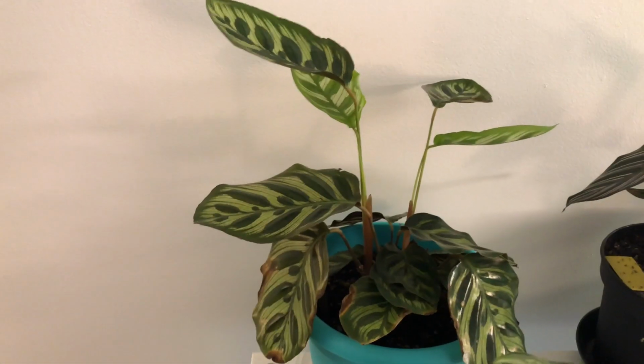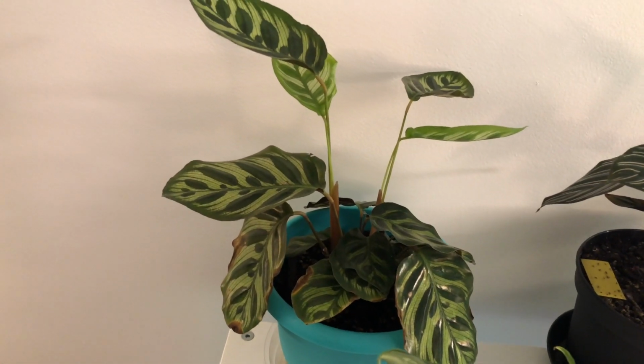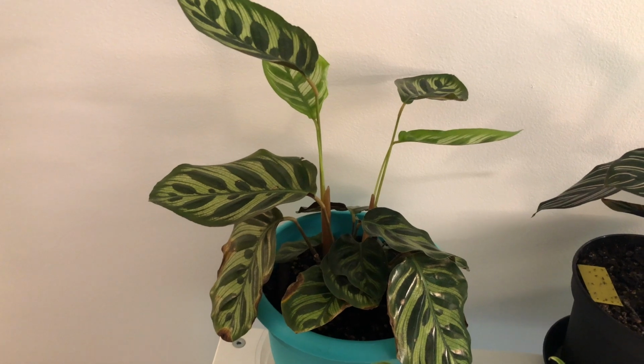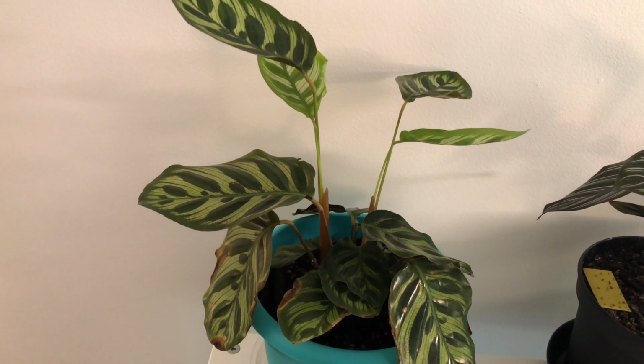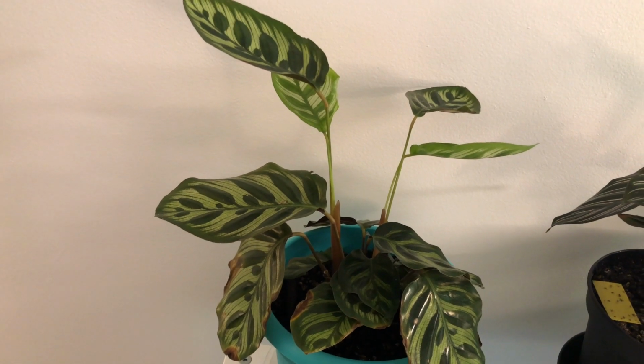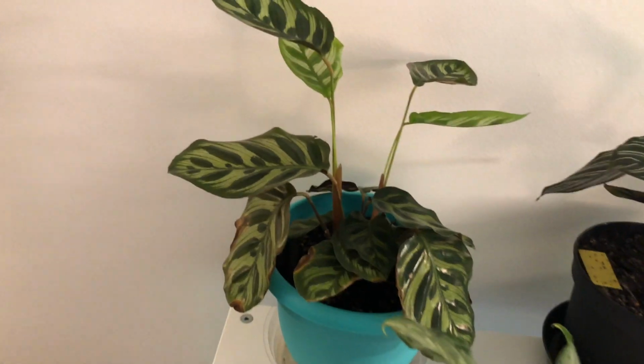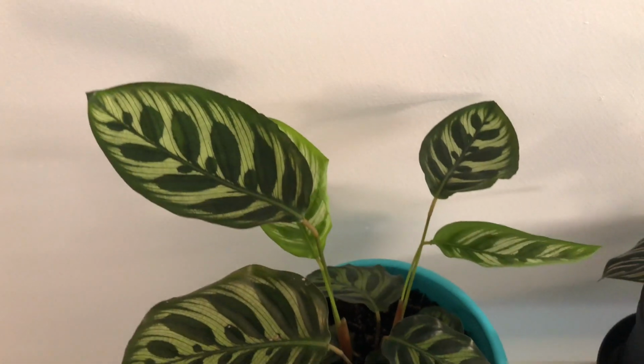Back here is a Calathea Makoyana, or, what is this one called again? Peacock medallion? No, Calathea peacock, something like that. Yeah, Calathea Makoyana. You can see its two newest leaves there.